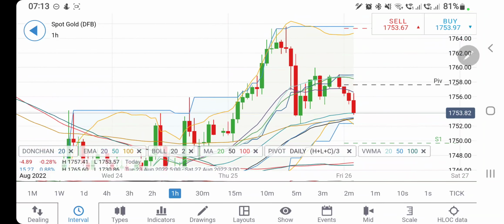Now this is on the hourly charts. See, gold precisely reversed from 1765 levels, and since then it has seen a good drop. For the day, 1760 appears to be a good resistance zone, and at the same time we must not forget that it is failing to go past the next resistance at 1755, trading below this first support at 1750.